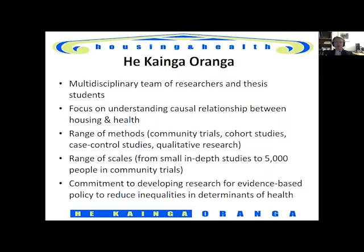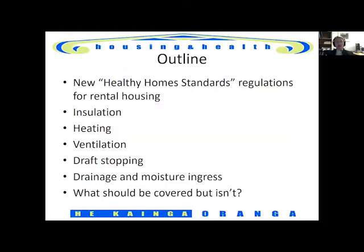We're a multidisciplinary team. We've been looking at the effects of housing on health for probably around 20 years now, and particularly looking for policy change as a result of the things that we find make a difference. One of those real successes has been the recent introduction in New Zealand of the Healthy Home Standards, which bring in new regulations for rental housing that require landlords to ensure that the properties are insulated, that they have fixed heating, that there's ventilation, that there aren't any drafts, and that drainage and moisture ingress are managed. And if I've got time at the end, I'll just touch on what's not included there.